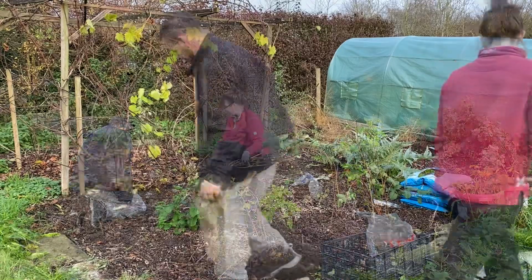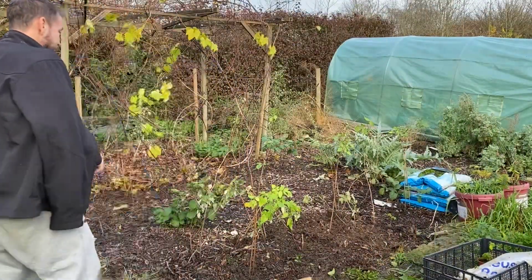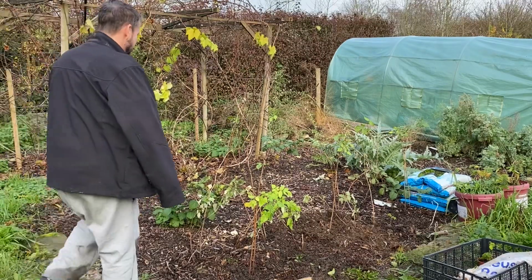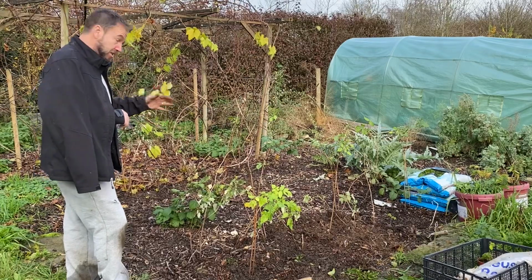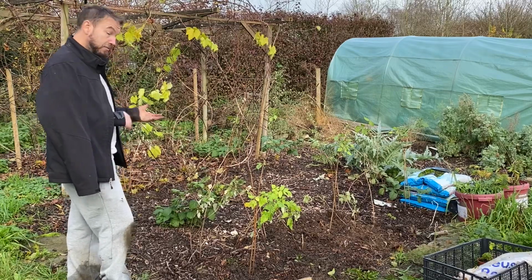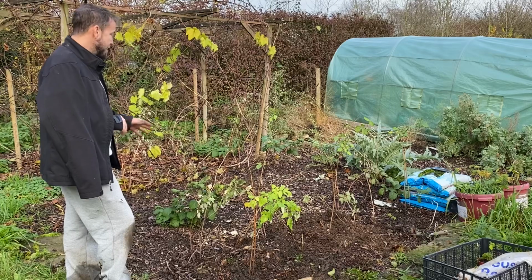So that's them all in. It's been a goal of mine for a while for this to be a raspberry bed, so I'm really happy now. And when he gave them to me, Adam said it's a mixture of summer and autumn fruiting varieties, so we should have a really long season as well. So I'm really happy to have got that job.